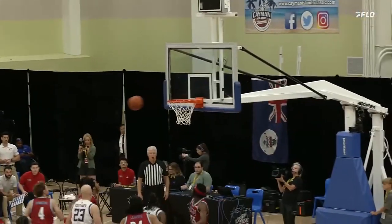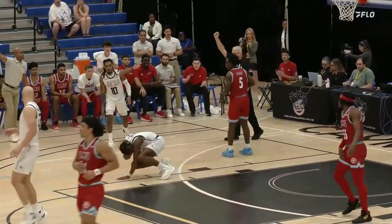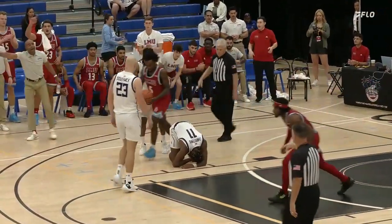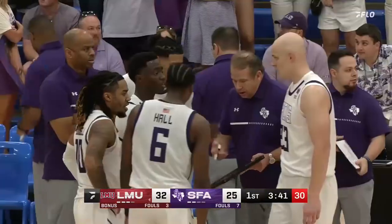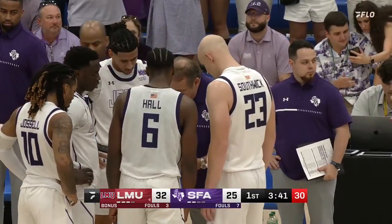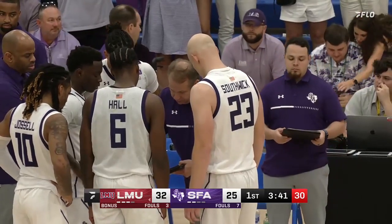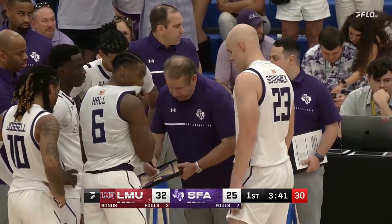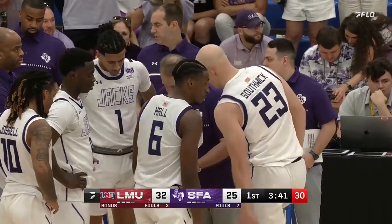We knew this would be a physical game. Both teams playing hard, and it's like he catches an elbow in the face. Yeah, nothing on purpose. Just ended up coming down under Justin Wright. Just throw some cotton swabs in there, right? Get it to stop bleeding. You're back on the floor. He's a tough kid, and just incidental contact there.